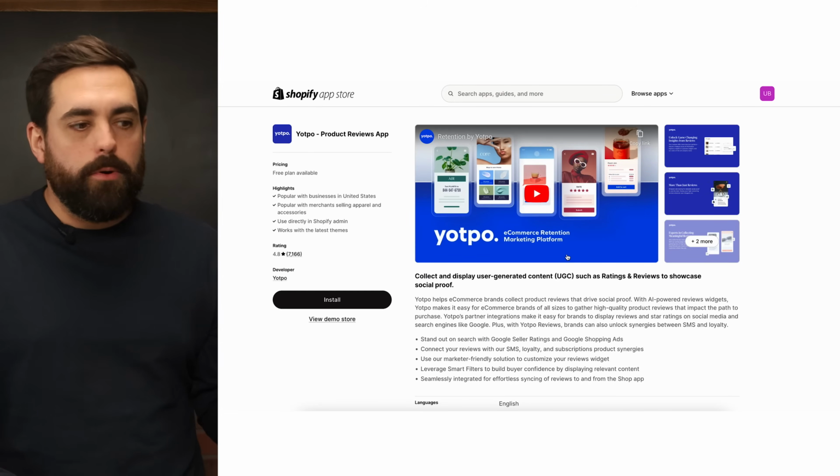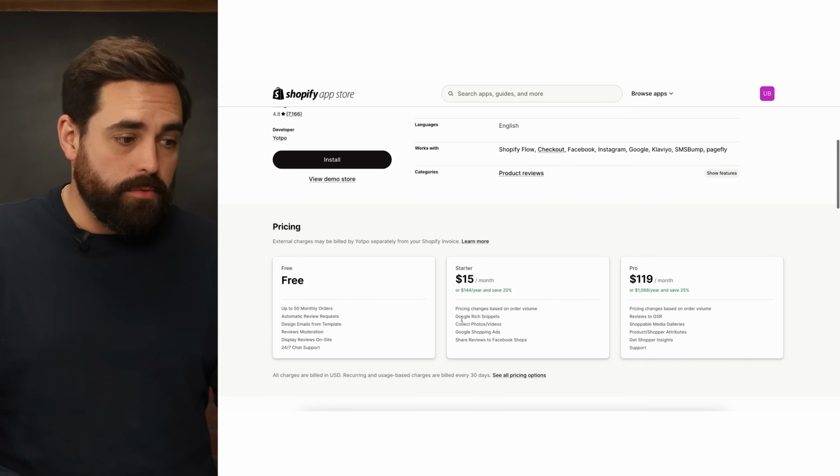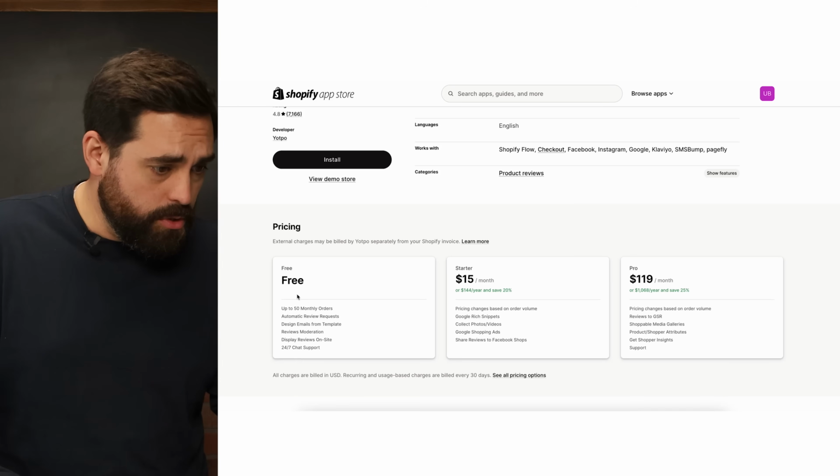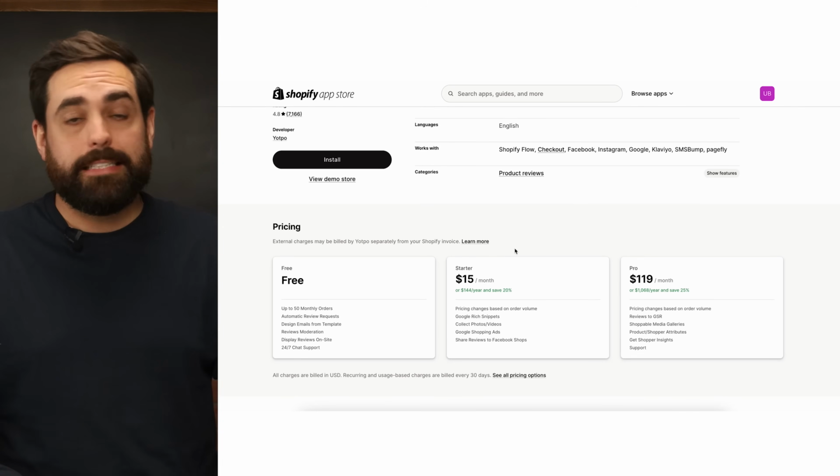So yeah, they're using Yotpo product reviews. If you're interested, that's a Shopify app that's available for everybody. You get it for free up to 50 monthly orders, and then it goes up to $15 and then to $119. So just kind of showing you some of the details there for that one.